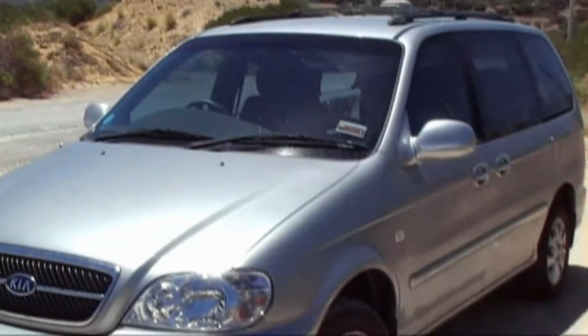The Australian market in people movers is a little bit limited. You've got the Toyota Tarago for $50,000 or the Chrysler Voyager for $55,000. But if your budget doesn't stretch that far, for $34,000 you can get one of these, a Kia Carnival.